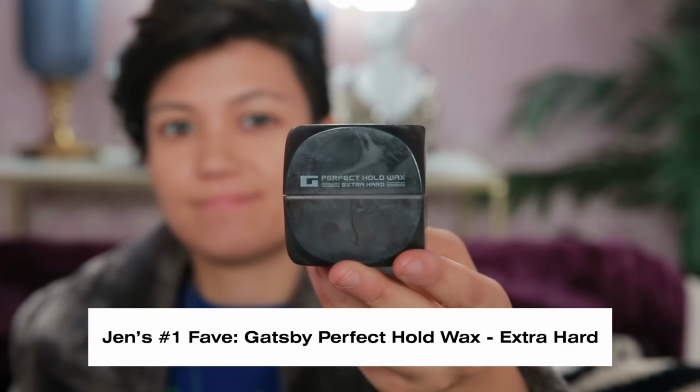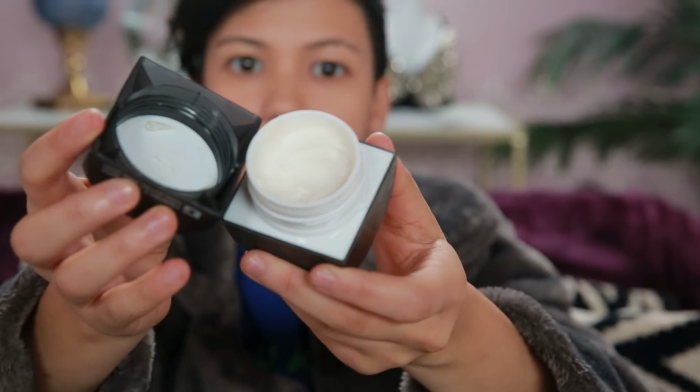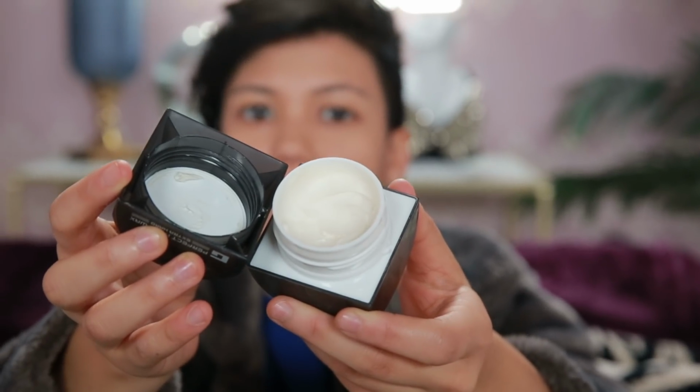My number 1 hair product is my Gatsby brand Perfect Hold Wax in extra hard. A lot of waxes and gels you can find will add a different texture to your hair. Some people, when they put a product in their hair, want it to change the texture. My hair, I really don't like it to take on any new textures. I like it to feel pretty soft, and it's important that the gel just comes in, does what it needs to do, and then leaves it alone. So it's not a particularly wet texture.